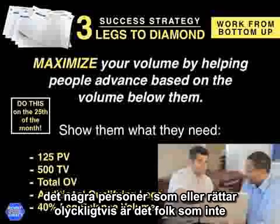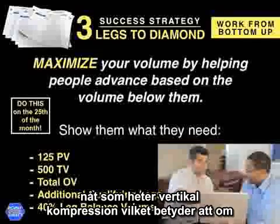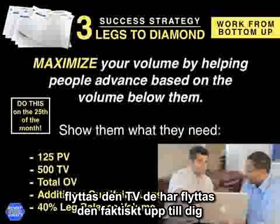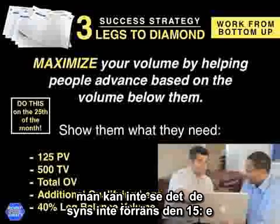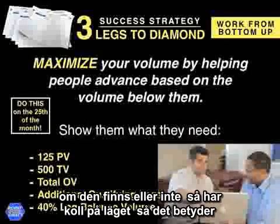Unfortunately, there are some people who don't do their auto refill on your front line. Here's the good news. We have something called vertical compression, which means if you have a person who doesn't do their auto refill, the TV below them actually rolls up to you. You can't see it. It doesn't actually show until the 15th when the commissions run, but you can click down there and see if there is enough to cover the shortfall, if there is a shortfall.